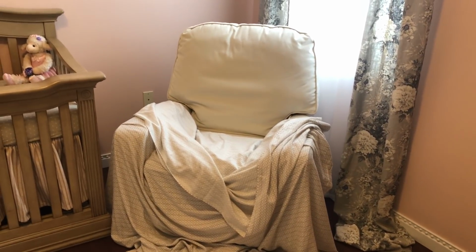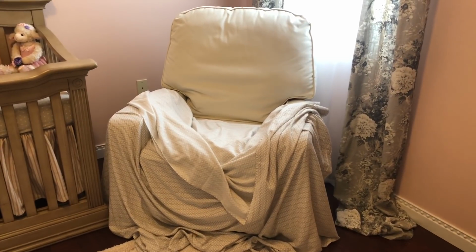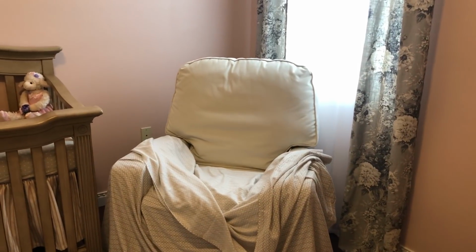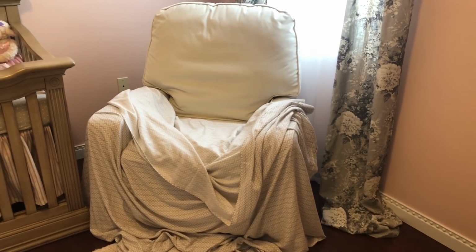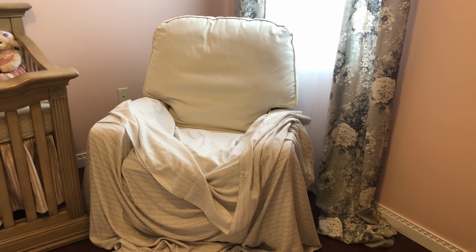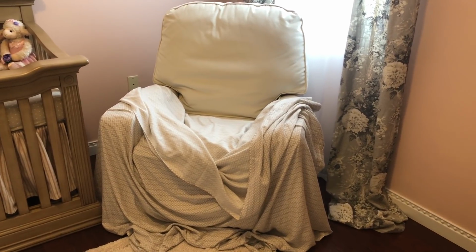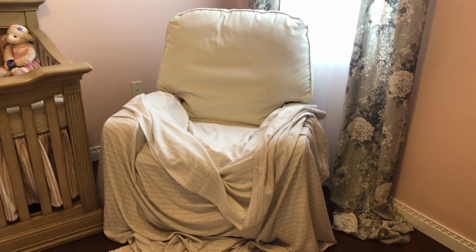And I got the fabric protection plan with it, so I have to just Scotchgard it, essentially, I'm pretty sure. But what's cool about this company, which I think is the company's best chair, is that if you get a stain on it and you have the fabric protection plan and the stain doesn't come out, they will send you a brand new chair. So that's pretty cool. It makes me feel a little bit better about the color that I chose.